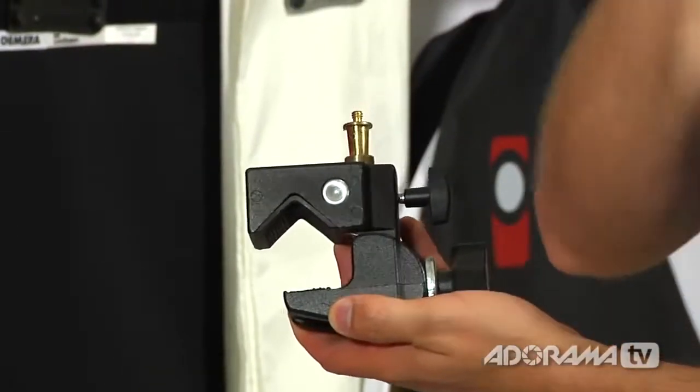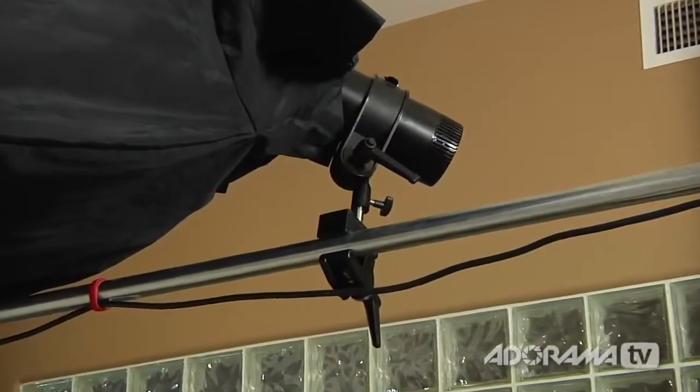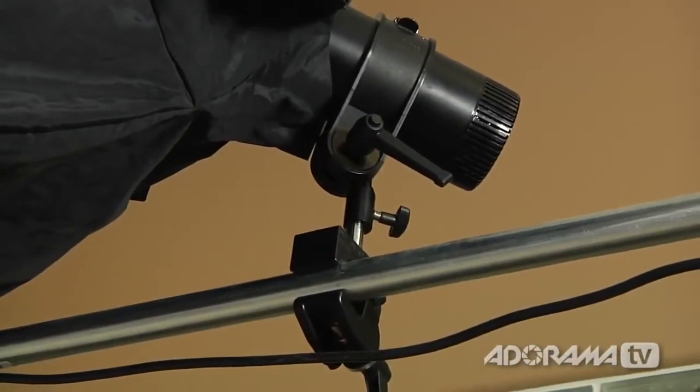And so you can position your lights anywhere you want on this square just by using one of these super clamps, which is a pretty nice deal. Is that working out pretty good for you? No, it works out great.